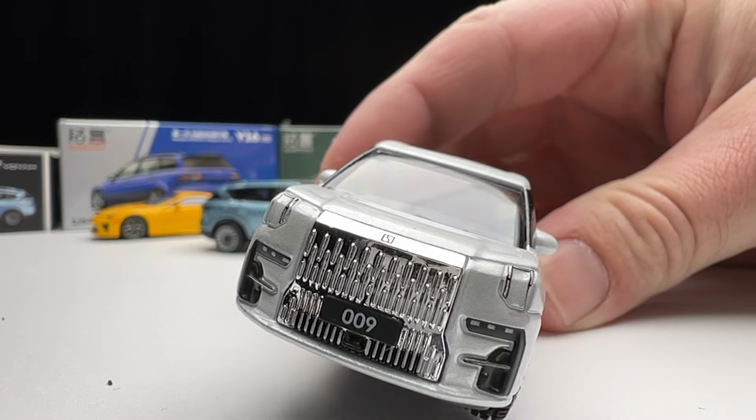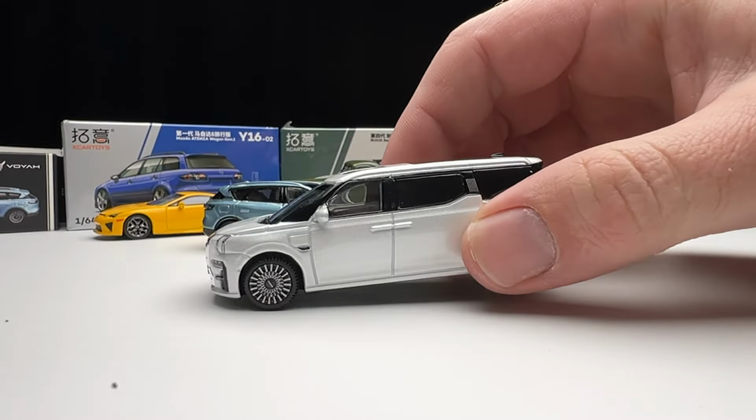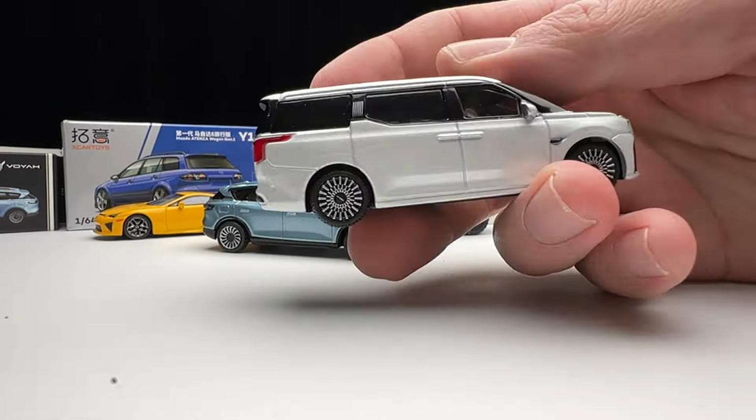That front end looks like just a metal tooth grill, and it's kind of scary, actually. It's a little weird. The headlights look a little weird. The overall design of the vehicle is not bad though. It looks pretty much up to speed with other things that have come out recently. So again, the suspension. These are nice little models.